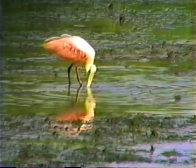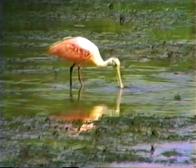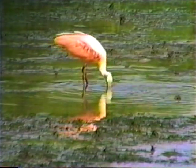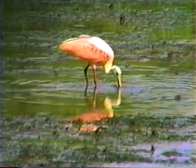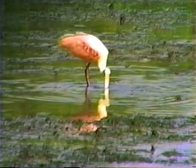When the bird feeds in shallow water, it moves its partly open spoon-shaped bill sideways in an arc and closes it when it feels food. This bird flies with its head and feet extended. In the evening, flocks return to the shallows across from the tower in Ding Darling Refuge and roost on the mangrove.